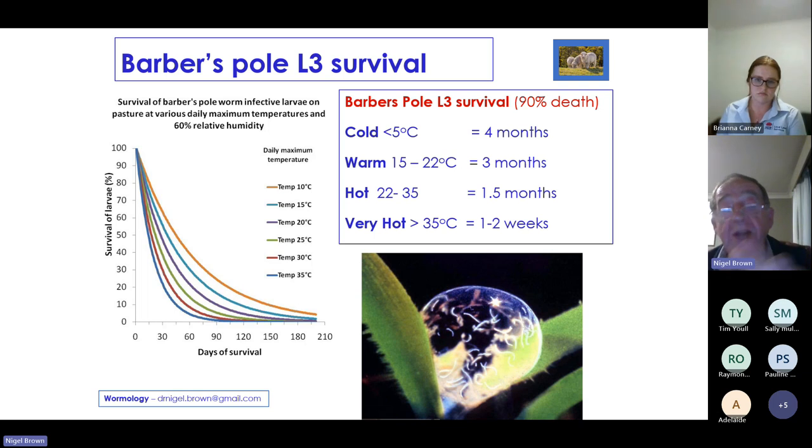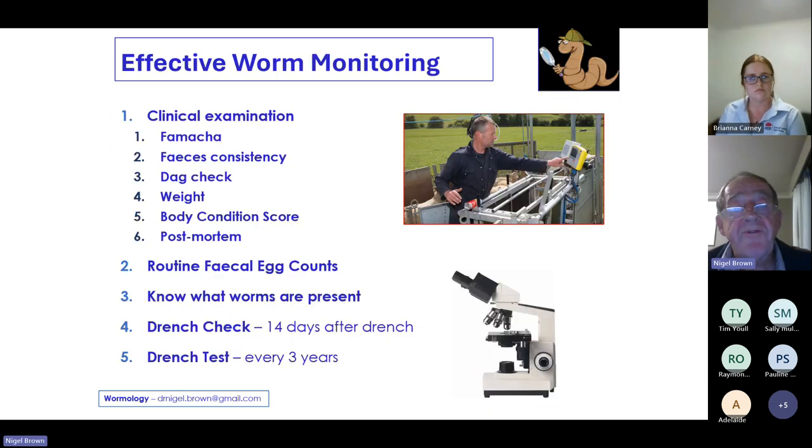And hence, that's one of the factors involved with their survival on the grass. So what's effective worm management monitoring? I've got several points here which I like to think of as being important. And I actually think that most of these can and should be done by producers themselves.